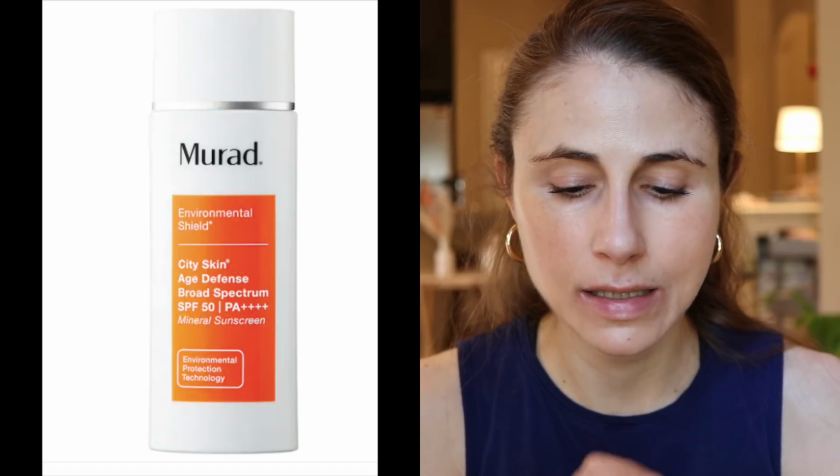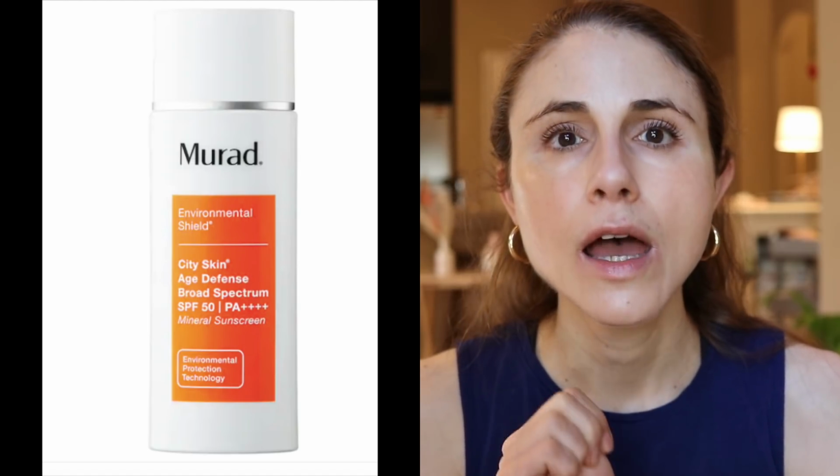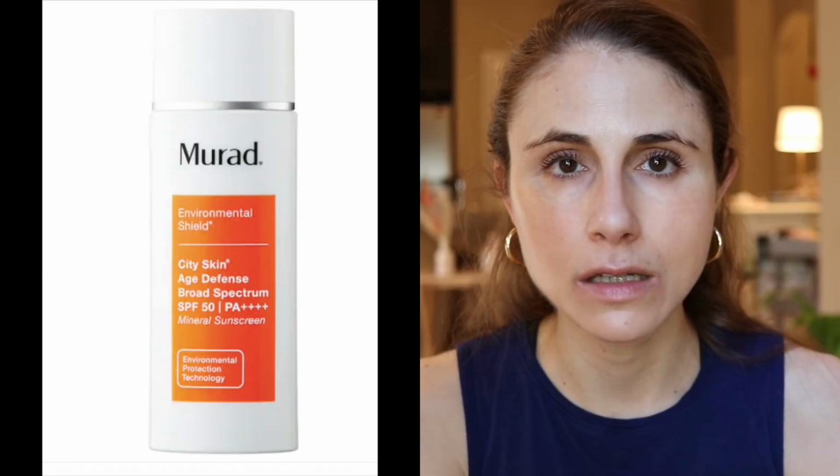All right, another one that I have used and really like is the Murad City Skin Age Defense SPF 50 PA 4+. This is a mineral sunscreen. The active sunscreen ingredients are zinc and titanium dioxide. It's tinted, so the tint can offer protection against pro-pigmenting wavelengths of visible light. Now, the tint on this is not the best for deeper skin tones. This is better if you are medium to pale.